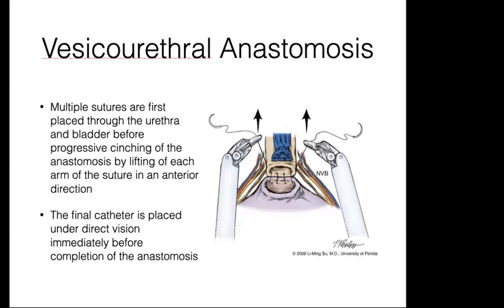Multiple sutures are first placed through the urethra and bladder before progressive cinching of the anastomosis by lifting of each arm of the suture in an anterior direction. The final catheter is placed under direct vision immediately before completion of the anastomosis.